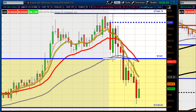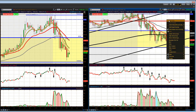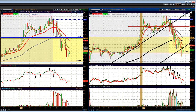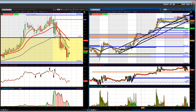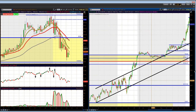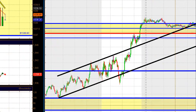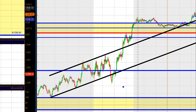Once we got below this 1541, that was a trigger to go short, and we were able to participate in the short from 1538. I actually got our traders involved on the short side above that level, around the 1542.75 area. If you take a look at this key trend line right here, this little black channel that I have from these trend lines, you can see this was a nice little channel that we were trading in from Monday.